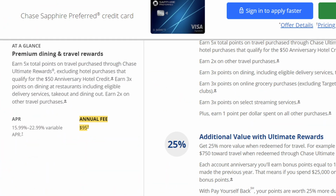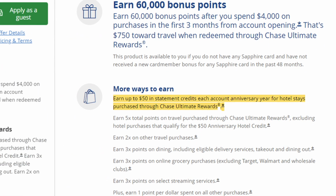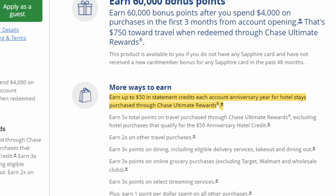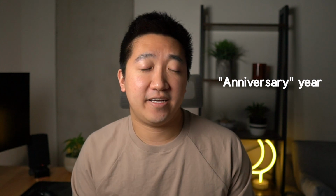So onto the Chase Sapphire Preferred that only comes in one color, unfortunately. This card has a lower $95 annual fee, but does still have one credit to help bring that down, which is the $50 credit towards hotel stays when booked through the portal. But the major point here is that you get this for your anniversary with the card, meaning you're not going to get it in your first year, only year 2 and onward.